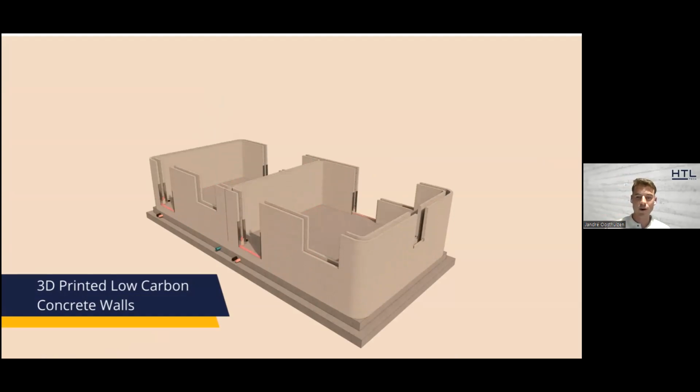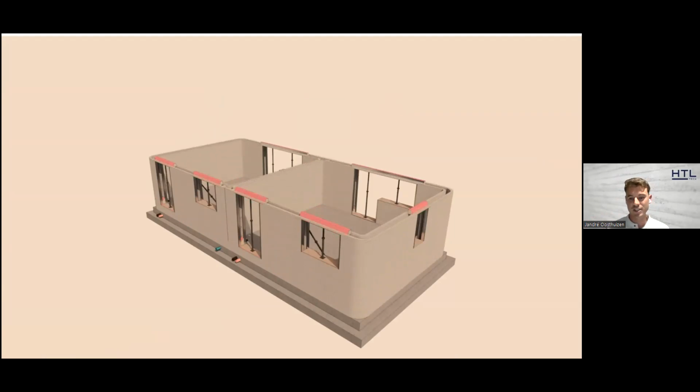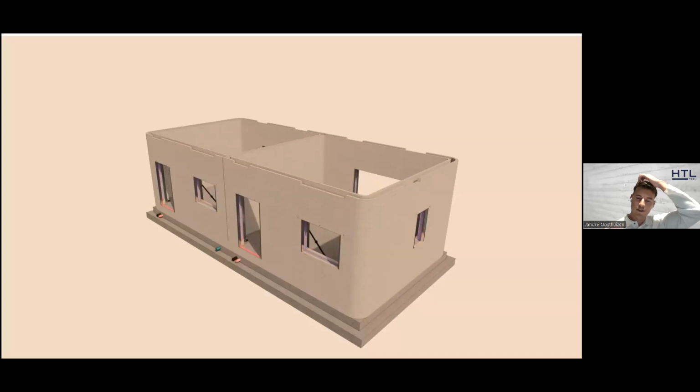From sill, it would go up to lintels. We would place our lintels, and essentially we can just print straight over it. From our lintel level, we then go up to our floor level.